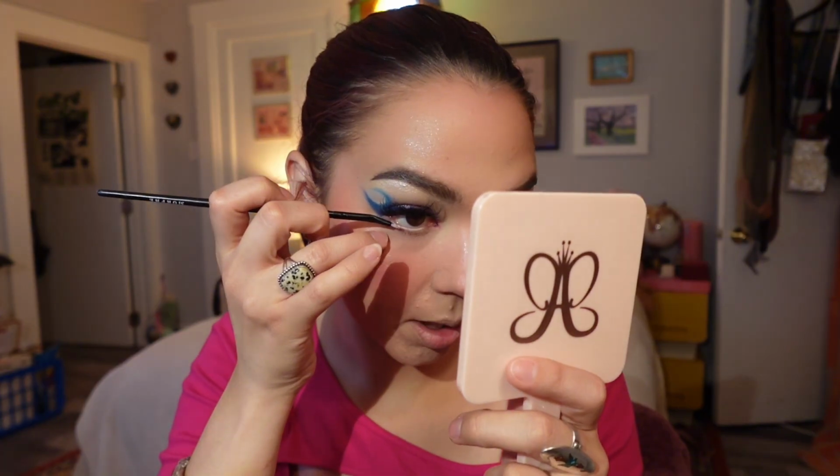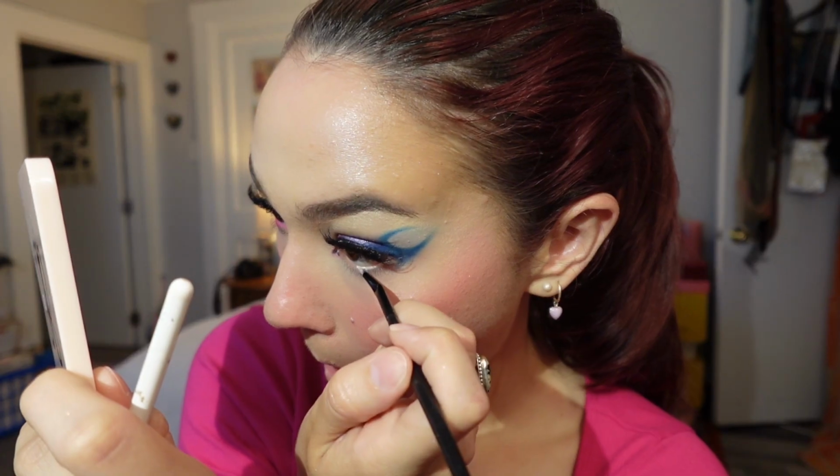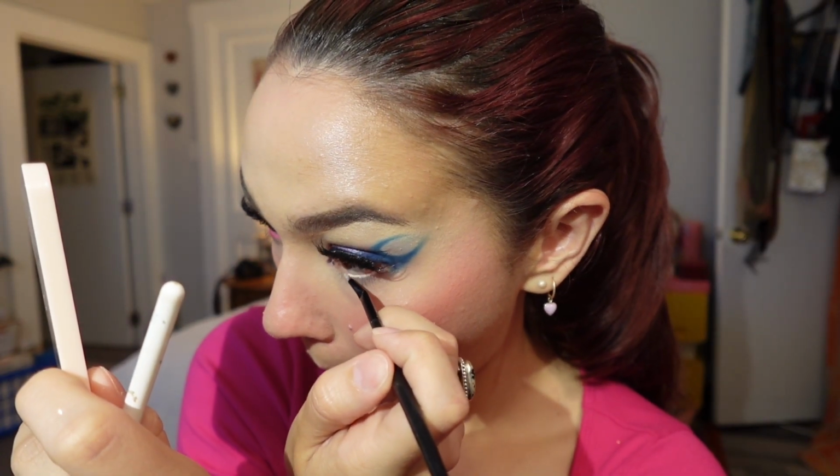Onto the lower lash line. I don't have any gel eyeliners or pencil eyeliners to put in my lash line. A lot of gel eyeliners irritate my eyes so bad. I'm going to put a little bit of concealer and then I'm going to pack the shade that I want in there.